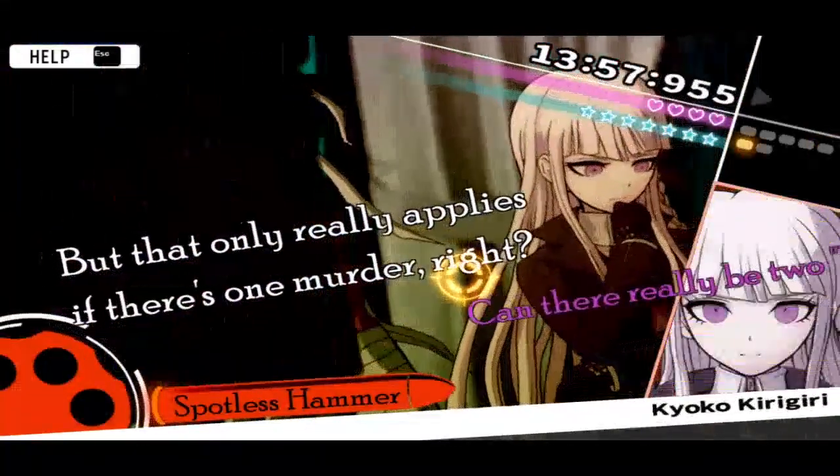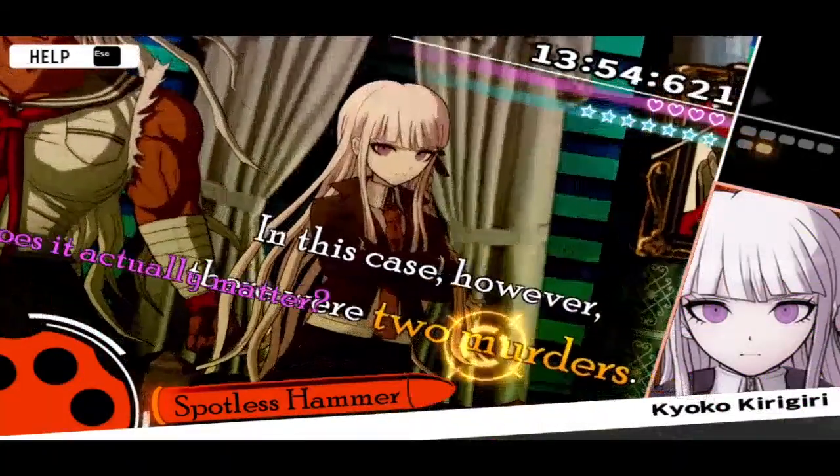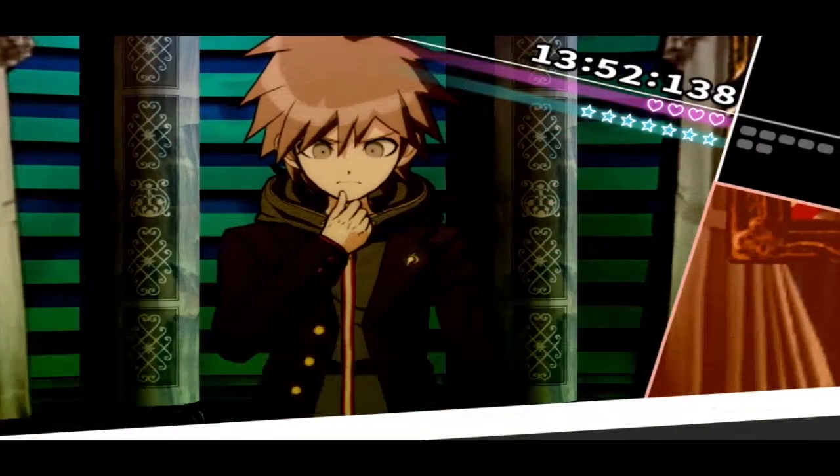But that definitely only applies if there's one murder, right? In this case, however, there were two murders. Can we really say there's no chance two people worked on this?